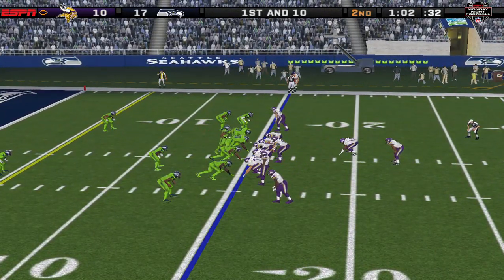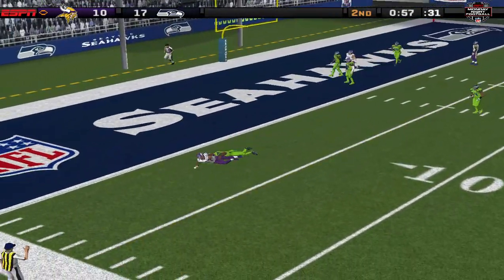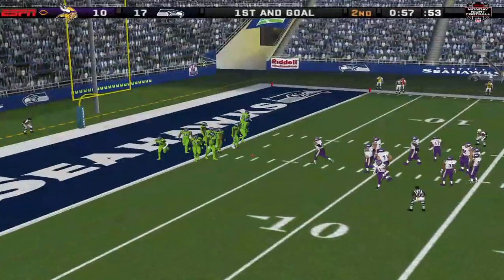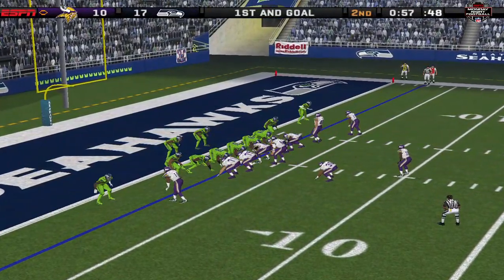Watch that screen pass play here on first down. Throws it. They'll spot this one at the 2. That's his third tackle in the contest. It's first and goal at the 2-yard line.